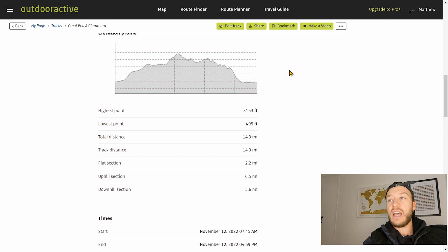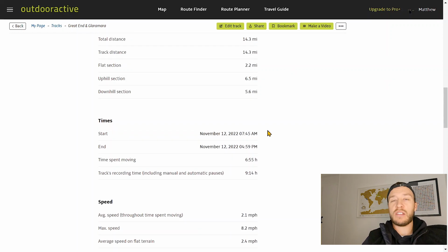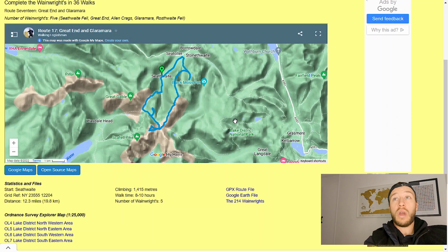And the stats for the day, so it ends up being 14.3 miles. You can see we set off at 7:45 and returned just on 5 o'clock. Time spent moving 6 hours 55. Ends up taking us 9 hours and 14 minutes. Just bear that in mind if you're doing it in winter. Make sure you take your head torch. It can take a while. The Wainwrights in 36 Walks website had suggested it was 12.3 miles. We ended up doing 2 more, and 8 to 10 hours, which was right.